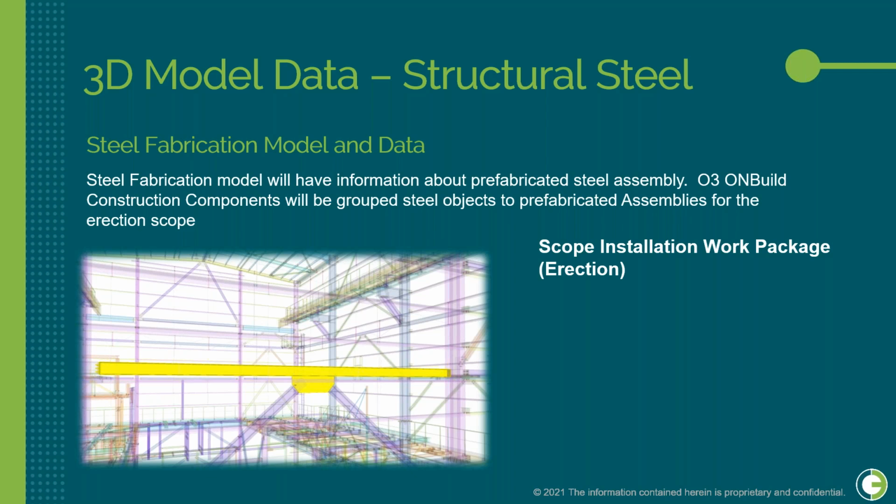In the detailing process, structural members that can be prefabricated in the fab shop will be identified and grouped based on engineering details. This group is called a steel assembly. Then a unique identifier for the group will be assigned. For erection scope, this assembly will be a single unit at the construction site for erection. Steel fabrication model data will be read along with the assembly information to create steel construction components.